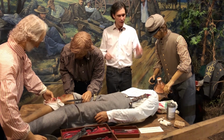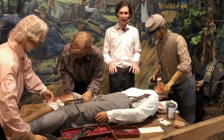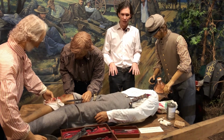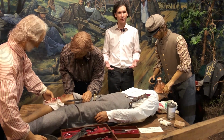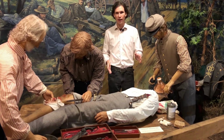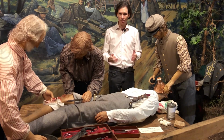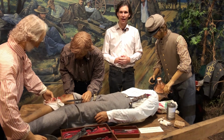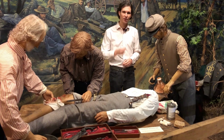But what I really want to draw your attention to here is this table. This is the only item in our collection that was actually used as an operating table during a Civil War battle. This table was used as an operating table by Confederate surgeons at the Battle of Cedar Creek, fought in Virginia in 1864. This is just one of the many incredible artifacts that we are able to preserve and tell the story of here at the National Museum of Civil War Medicine. And the only way we're able to do that is thanks to our incredible members and visitors like you.